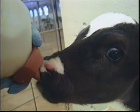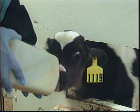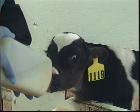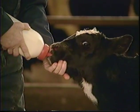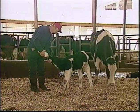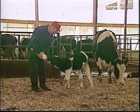Colostrum is an essential part of a newborn calf's survival. The quality and quantity of colostrum a calf receives are major factors affecting morbidity and mortality rates. Colostrum is the first milk that calves receive immediately after birth. Colostrum contains high levels of protein, vitamins, fat, and large quantities of antibodies.